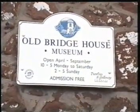This is what I like to see. The oldest house left in Dumfries. This was built back in 1660.